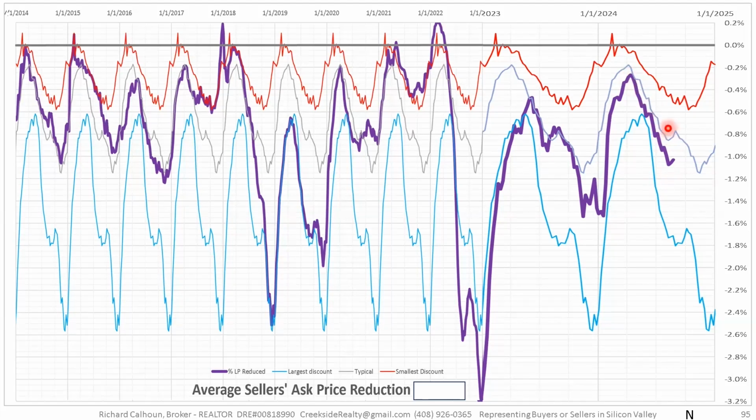You can see that the amount of price reductions increases because 0 price reduction was here. Greater price reductions are coming down because they're negative in direction. Your typical marketplace is right here on the gray line. And then the blue line would be way more price reductions than you typically expect. And red would be a lot less price reductions than you'd expect.